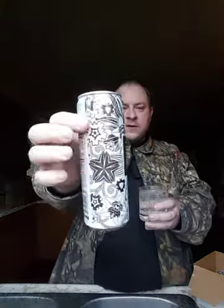I do like the can design though, all the cool little patterns and stuff on it. So yeah, that's pretty much it. If you like carbonated drinks that have a flavor to them, but very subtle, then you might like this. But I think it's okay-ish, but it's not really to my preference.